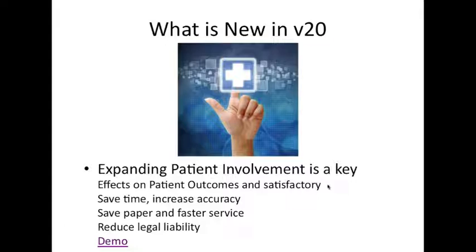All right, so in version 20, McKesson, the maker of Medisoft, took into consideration that everybody's asking for ways to make it easier, because with all the different regulations, all the new people coming into the insurance system, and reduction of payment, you have to see more patients in the same amount of time. The one thing it doesn't increase is the 24 hours in a day, last time I checked. If your office hours are 8 hours a day, 5 times a week, how can you fit more patients?